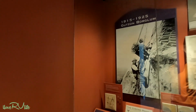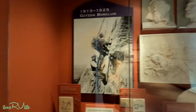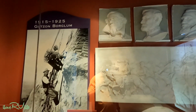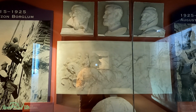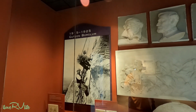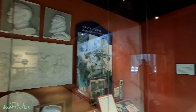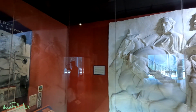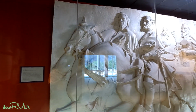And you can see the carvings began in 1915. Here's a mock-up of the heads, and that you see there was done as part of the memorial to the Confederate States of America. That's what it's about. So you had two different leaders, Gutzon Borglum and Augustus Lukeman, kind of like the artist behind that. Here's a close-up rendition. This was the original model that was presented to be done by Augustus Lukeman.